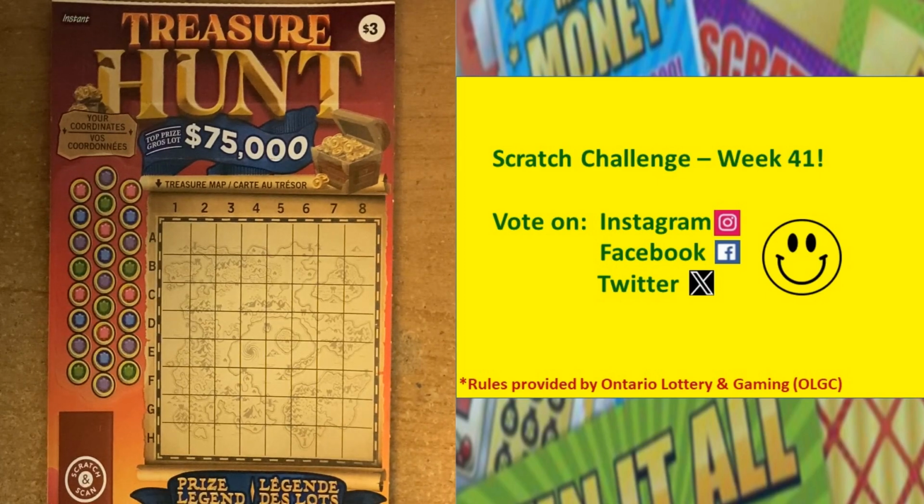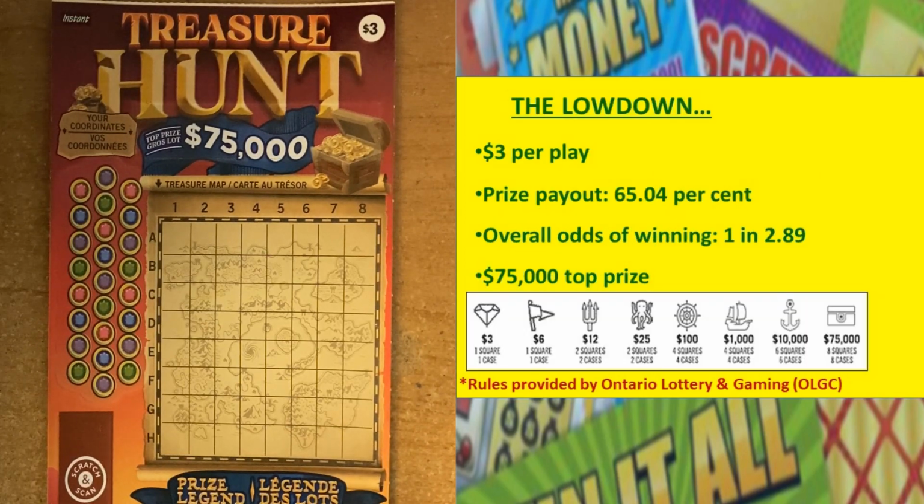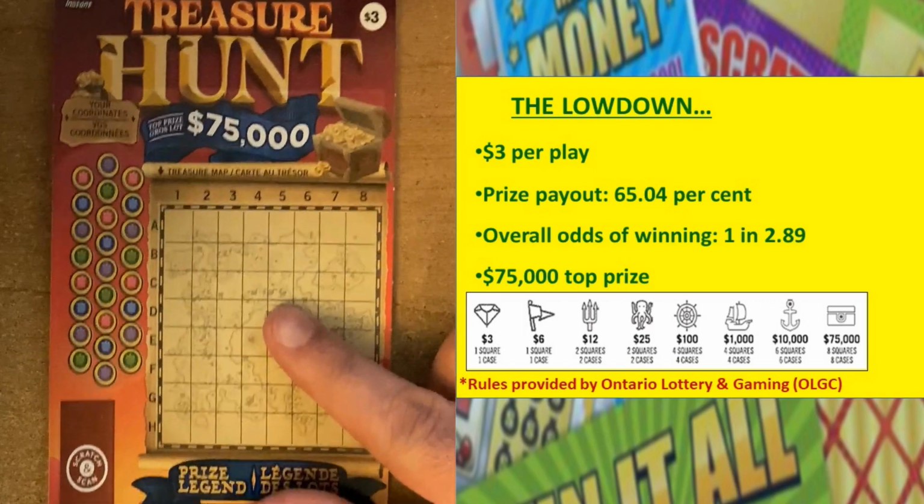So this week we have Treasure Hunt. It is a $3 ticket. The prize payout is 65.04%. The overall odds of winning is 1 in 2.89, and the top prize is $75,000. So let's scratch the ticket.